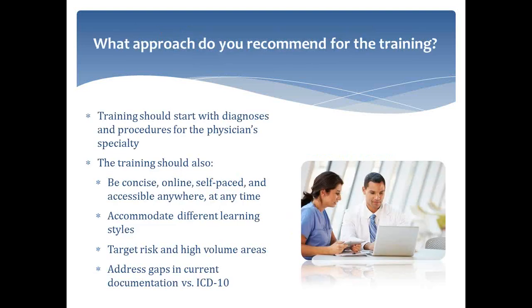That's an important point. So you know physicians well, and you've worked with physicians in their training. What approach do you recommend for them? What's going to work best?